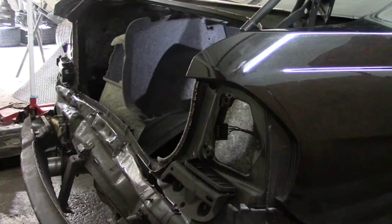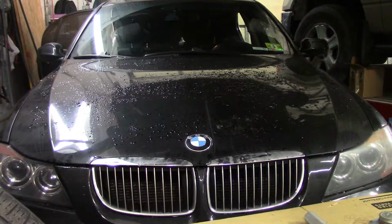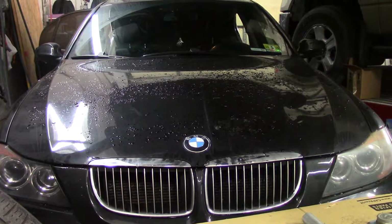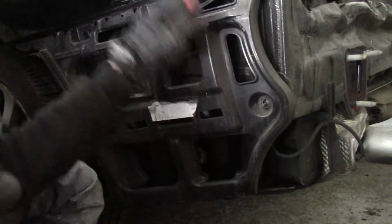This is a 2007 BMW 328i. A good friend of mine was rear-ended, which caused his pride and joy to check in at the car doctor. The guys at VNR Auto Body are going to heal those wounds. So let's get started.